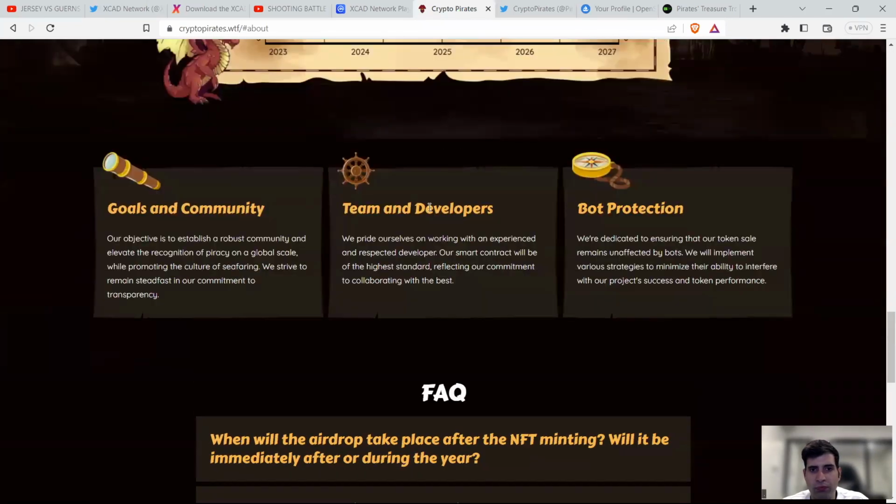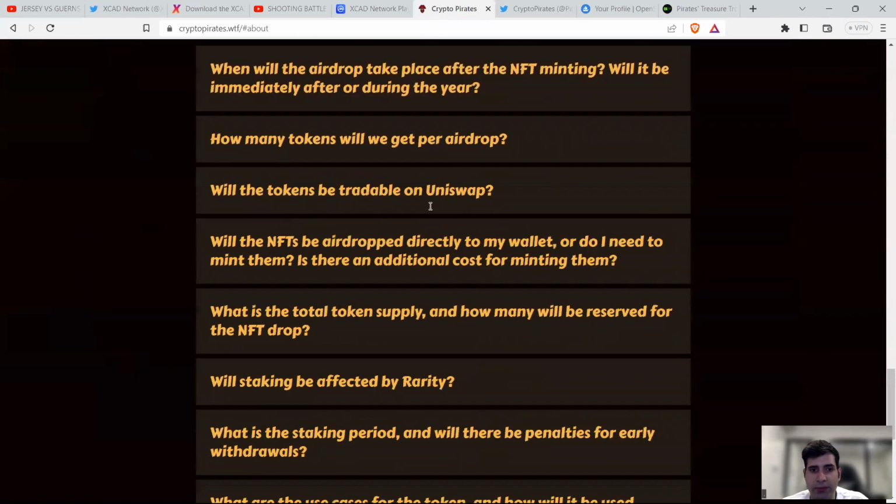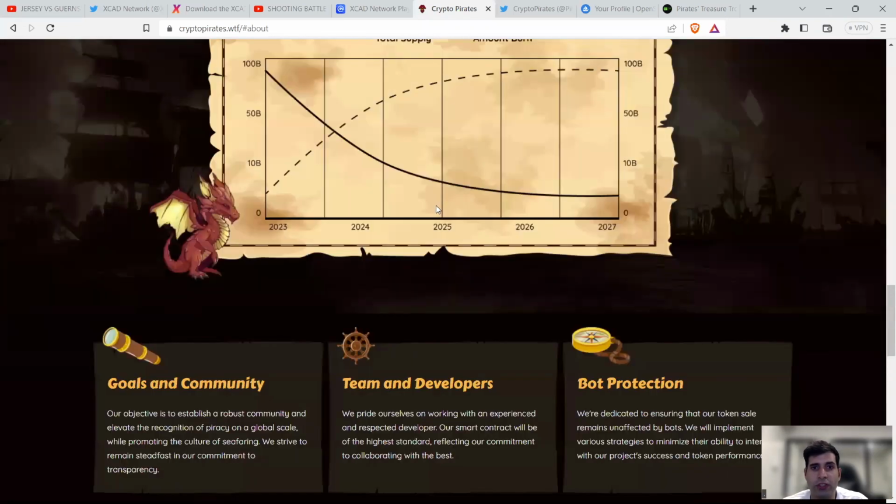So we don't need to worry about the goals and community, and the team and developers are basically bot protected. And I'll put a link here to understand how the airdrops take place, what the total supply is, and the vesting period, which I've just covered.